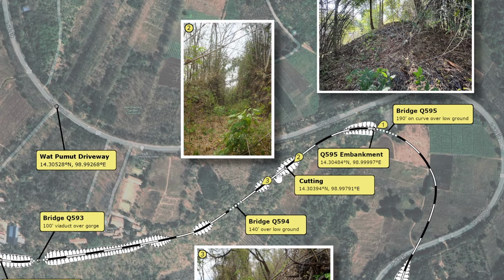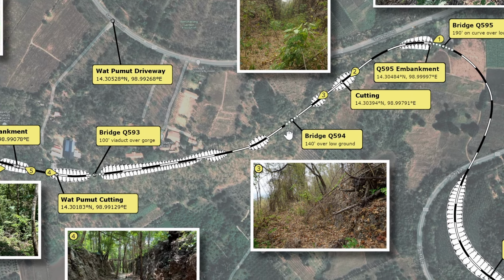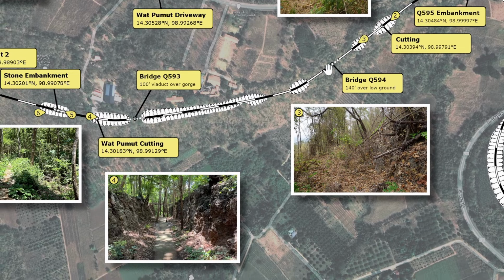A short distance further along is a second cutting, shown in photo 3. You can see how overgrown it is here, and pushing through this section is very difficult. Each time I've come here, it's been the same, very overgrown and practically impassable. Another 50 meters up the slope is the site of Bridge Q594, a 140-foot bridge over low ground. Another 50 meters along, the railway makes a slight bend to the right through another short cutting.